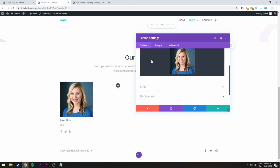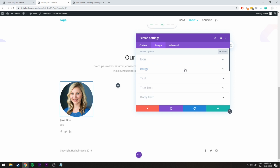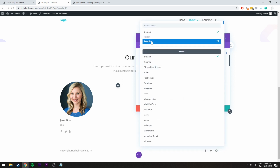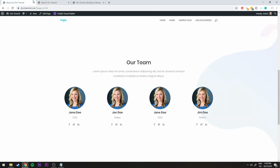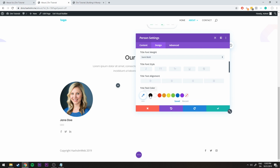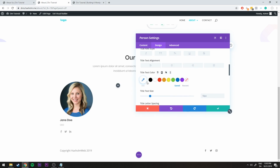Yeah, so need to style this now. The image, let's go 100% like this. This will make the corners 100% round. The title text, it's an H4, and we will be using Poppins. And I believe this is actually semi-bold. For the color, let's use our go-to dark color here, like this.